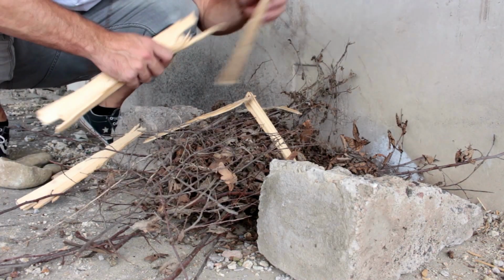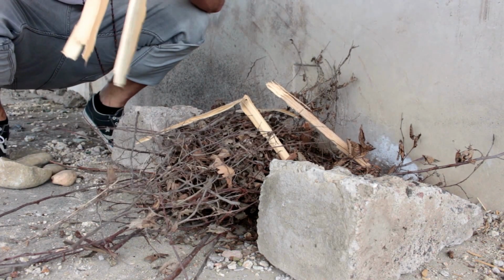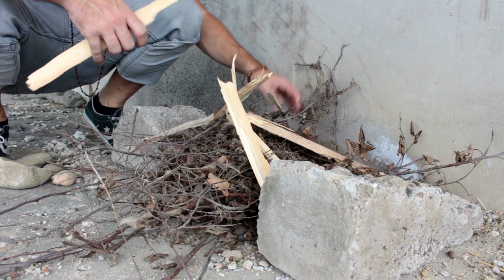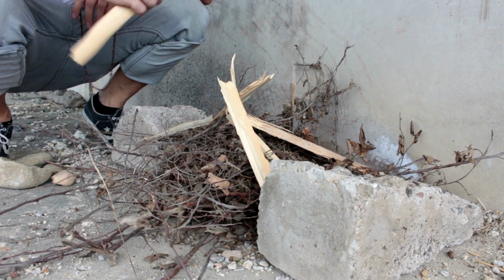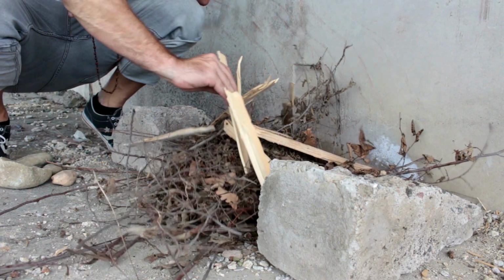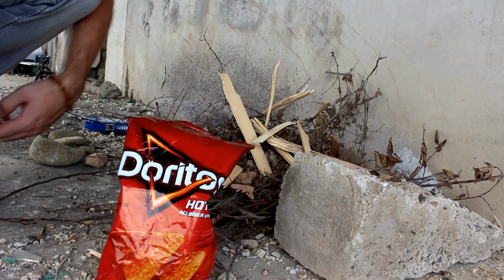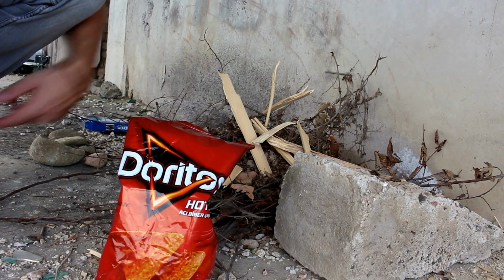A good fire is very simple to make. You need oxygen, you need fuel, you need temperature. Now a lot of people forget about the oxygen, and that's why a lot of fires don't work, but this should work just fine. Secret of every good campfire is Doritos. Burns like crazy.